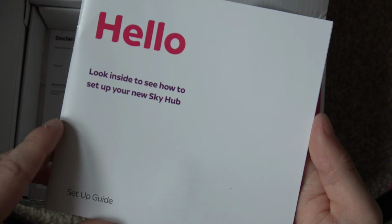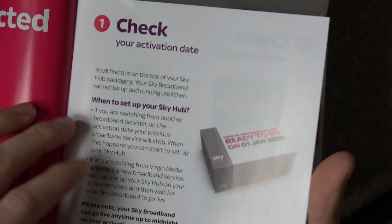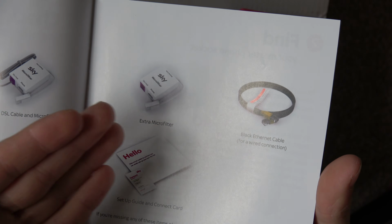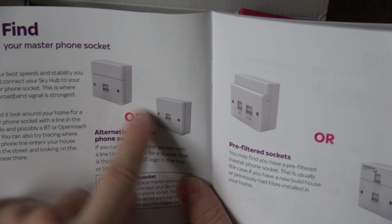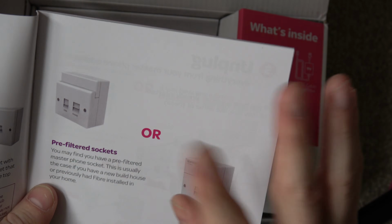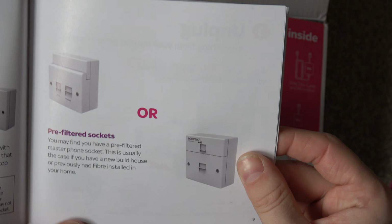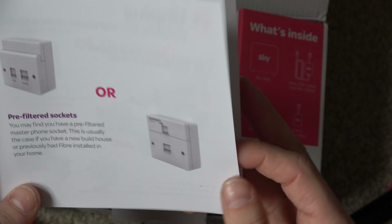Hello and welcome. Let's have a look inside your new Sky Hub. So obviously it tells you your activation date, which is printed on the box. It tells you all the bits you're going to get inside the box, such as your microfilter and an Ethernet cable, etc. It's going to show you the various plug sockets. So these are your old-fashioned master sockets, and these are what you call... oh, I completely forgot the name of them. Anyway, these are the ones you get when you get a new one. So it has the filter and everything built into it, which is great. Most people have this one here, and it's already filtered basically, which is great.